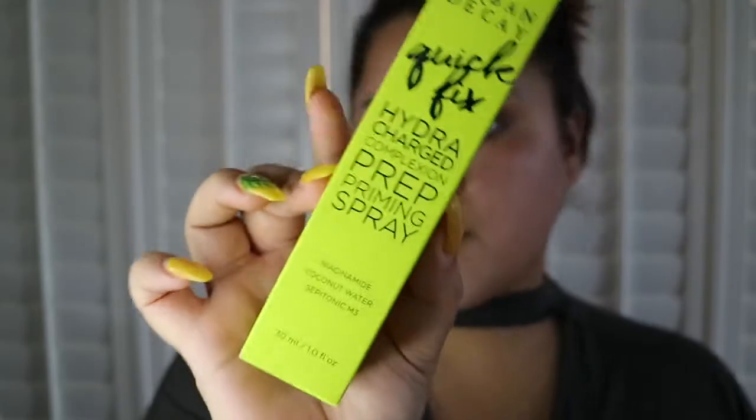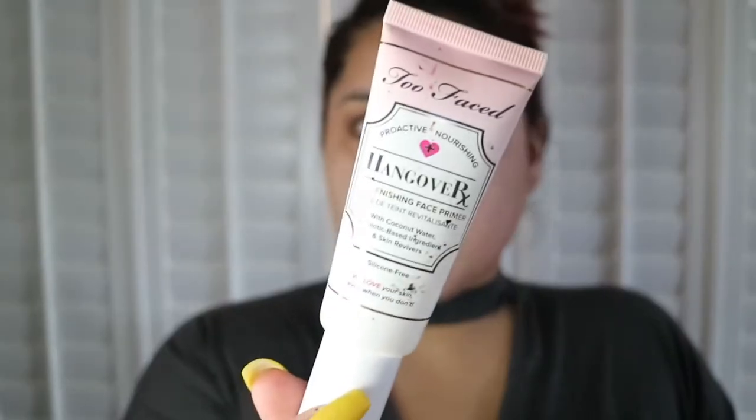The only complaint I have about this shadow is all of the fallout. So I go back in with the makeup wipe and clean it up. The one thing I forgot right here is to record the primer I'm using, and it's Pore Professional, but I got the Hangover by Too Faced. I go in with that on the outsides of my face.